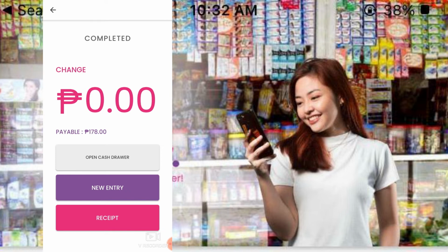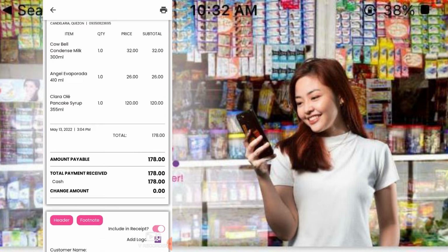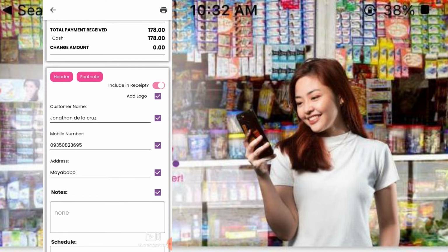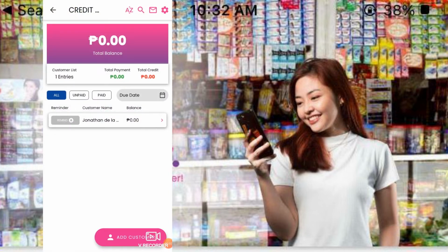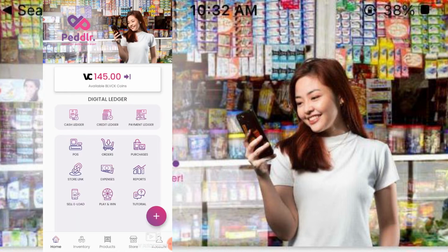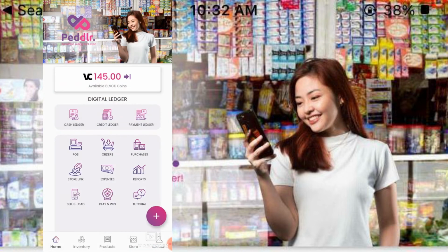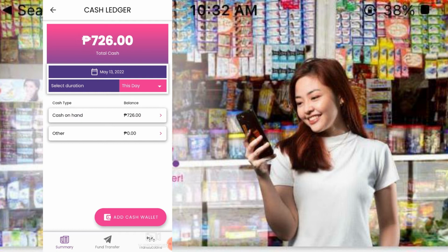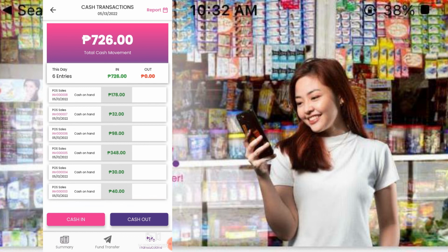You can print it if you have a Bluetooth printer. If none, you can still see the receipt. Then it's done. It works just like the usual POS machine. It also has a great feature where all the day-to-day transactions are automatically saved in the ledger. You can access and monitor your credit ledger, payment ledger, and cash ledger to monitor your sales, profit, and transactions for a day, a month, and a year.